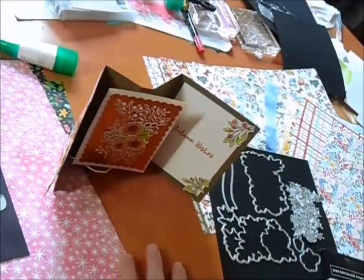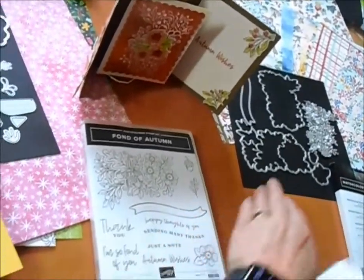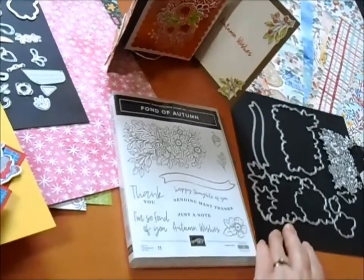Well, this is the stamp set that I used for that. It's called Fond of Autumn, and here are the matching dies that go with it.